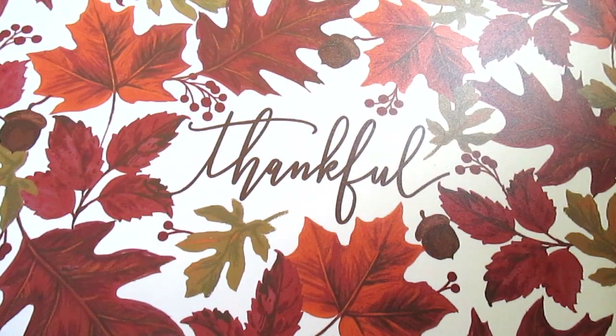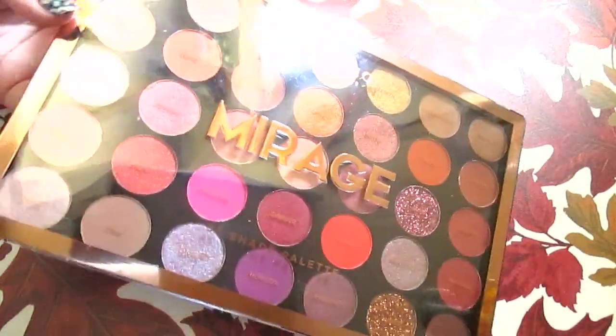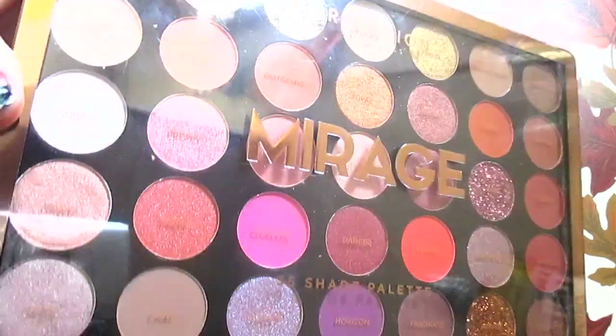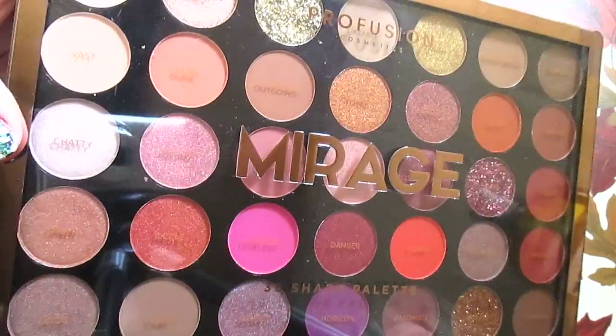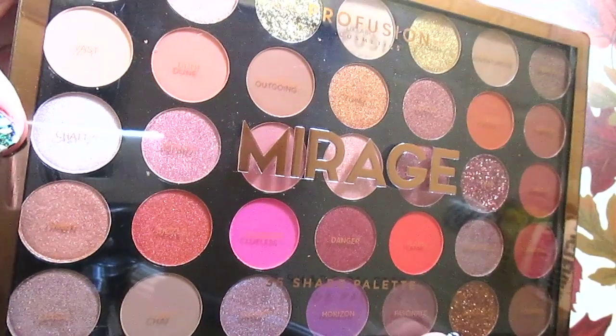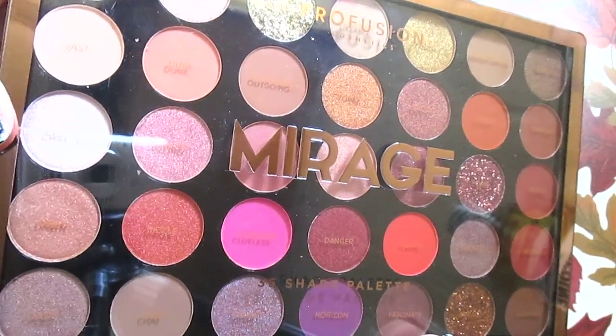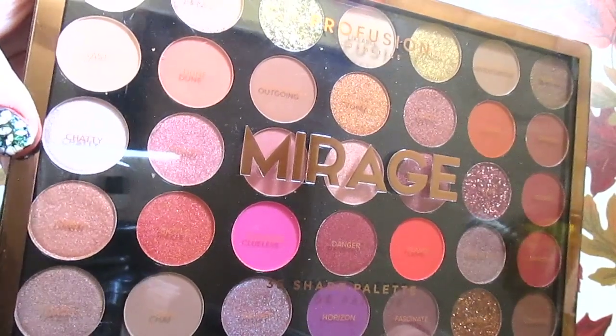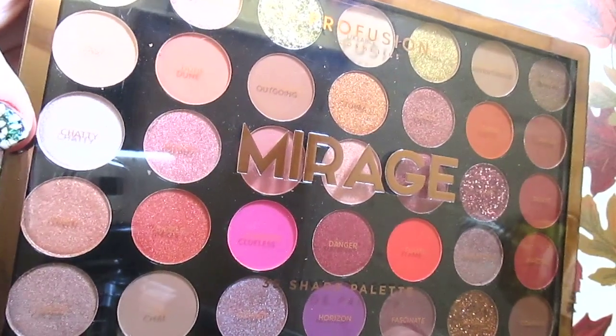Profusion had brand new palettes as well. I could not help myself, but today I splurged. Okay, so they had new Profusion palettes. I do not know how to get this in camera without the glare, so sorry. But Mirage palette. Now this looks to be 3 glitters in there, and a lot of it's a warm palette. This is a warm palette.